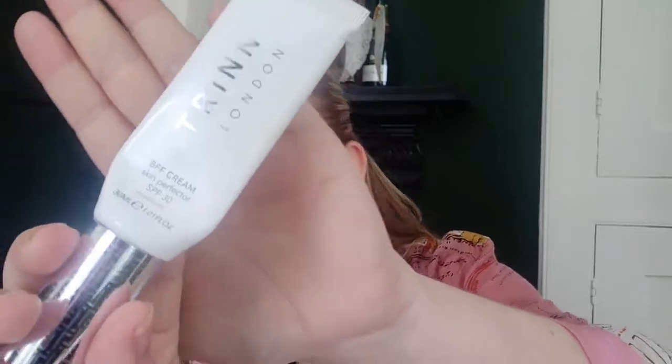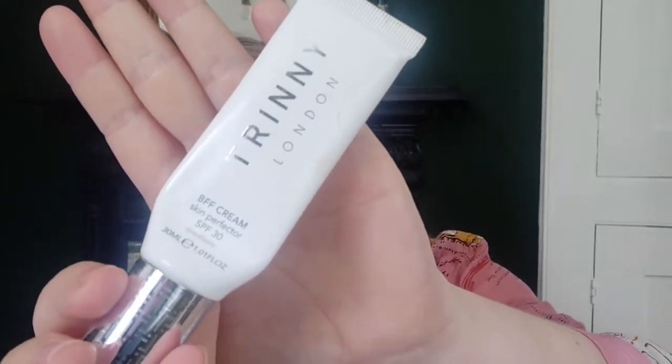So this product is the one that has really inspired me to do this video. It's Trinny London's BFF cream. I did not know this existed. It's a 30ml tube. I think you buy it based on what your skin tone is. And this blends to your skin tone, but it actually gives me a bit of a colour, so I don't know exactly how that works.